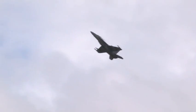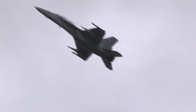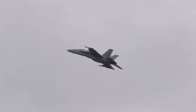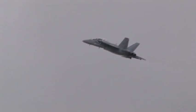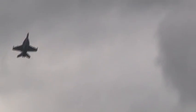As well as Iraqi Freedom missions and Somalia. Bringing speed right back now to the hard angle of attack at Alpha Pass. Into an inverted pirouette.